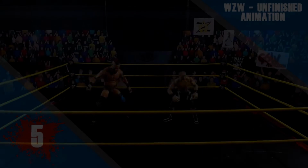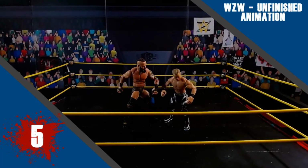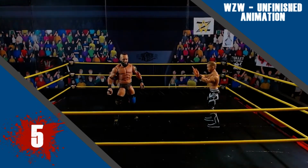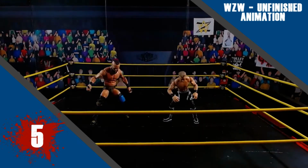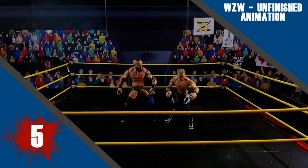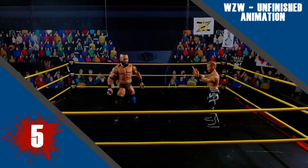Moving into the top 5 now, we have WZW with his unfinished animation. So the punch and chop in this were both great. It had nice movements throughout as well. I think the running looked really good, it was just too slow. If that was sped up, I think it would have looked amazing. The smoothness was there as always. I would have loved to see this finished, since it only really drops points due to it being simple and obviously unedited and incomplete.